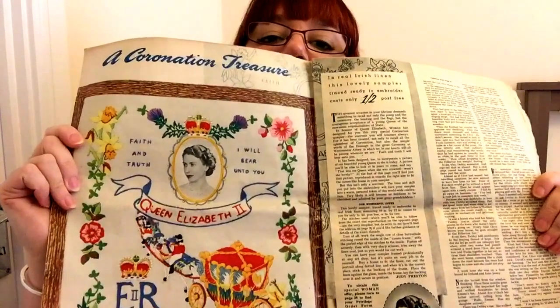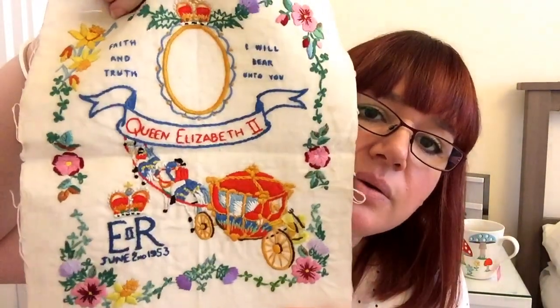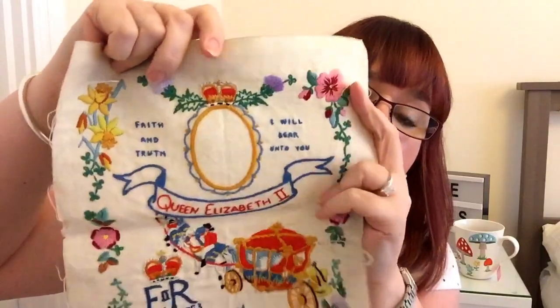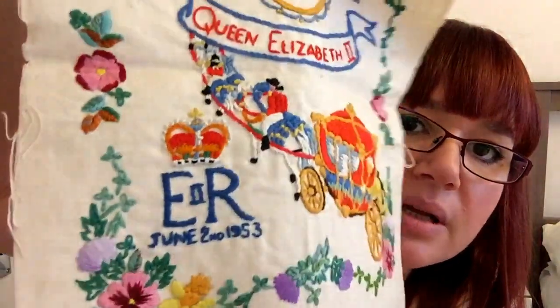When I opened the magazine, there was an article where you could embroider your own commemorative coronation sampler, which is a really nice idea. But what was also inside this 50p find at a boot sale was the actual embroidery that somebody had lovingly stitched probably all those years ago, and it had been popped inside the pages of the magazine, folded over and forgotten about. So you can see how beautifully that's been stitched and embroidered. It must have taken hours and hours.